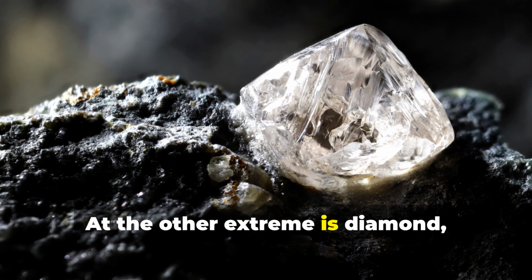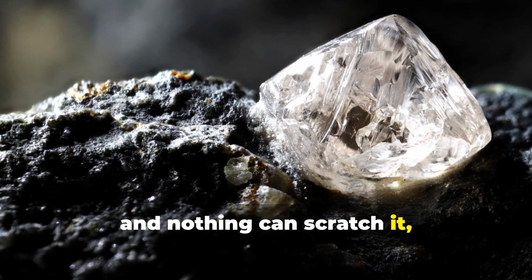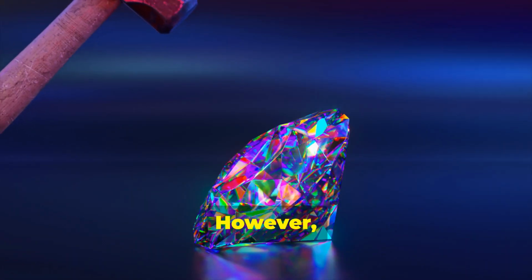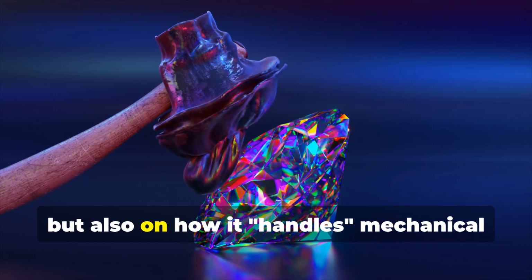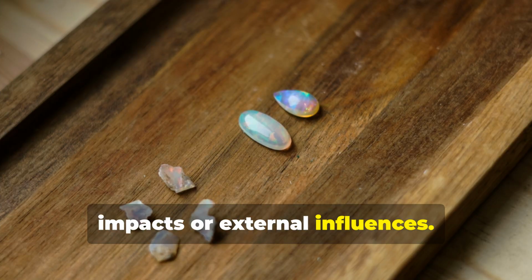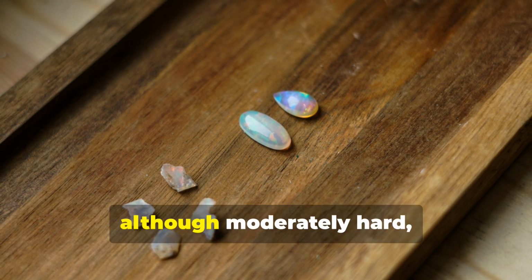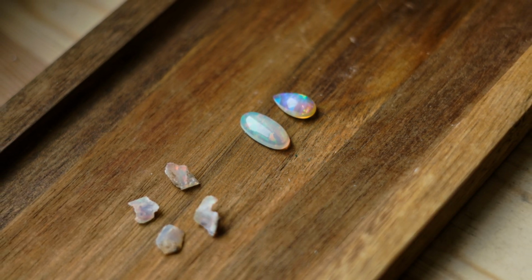At the other extreme is diamond, which is a 10 on the scale, and nothing can scratch it, only another diamond. However, a stone's fragility doesn't only depend on its hardness, but also on how it handles mechanical impacts or external influences. For example, opal, although moderately hard, is sensitive to sudden temperature changes.